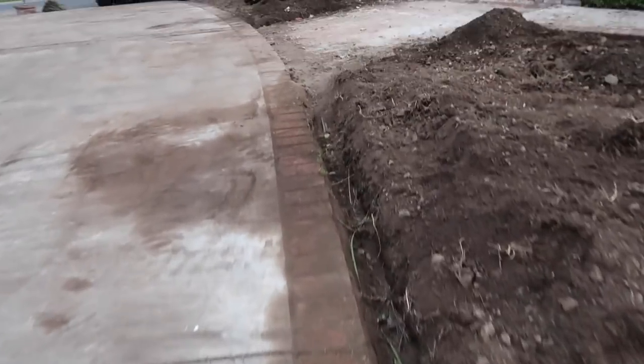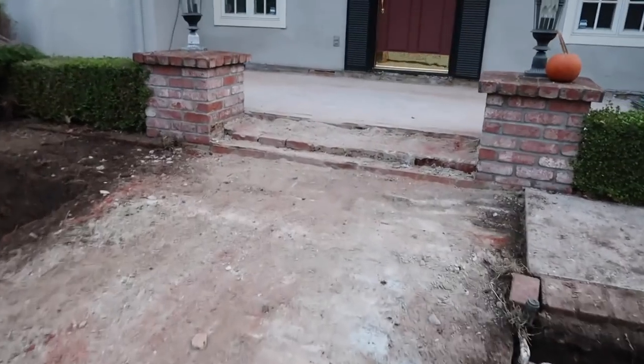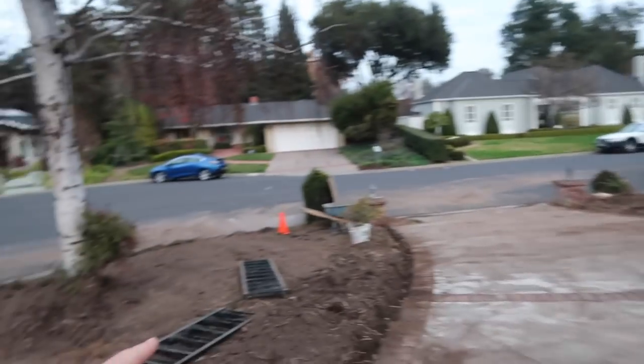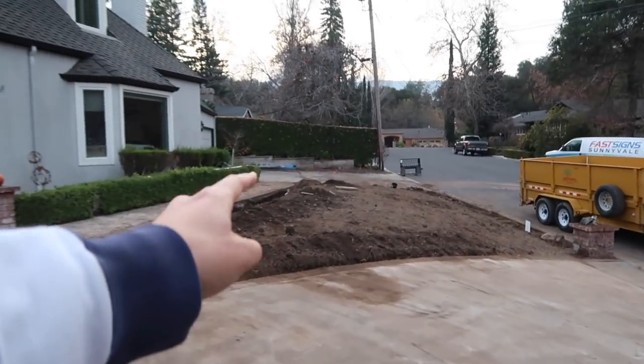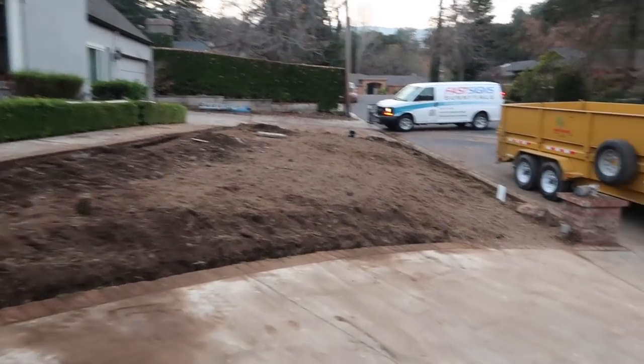And look at that, we got some action. We're gonna put brand new pavers on here. Brand new grass with sprinklers and gopher wire because these little gophers are eating up everything.